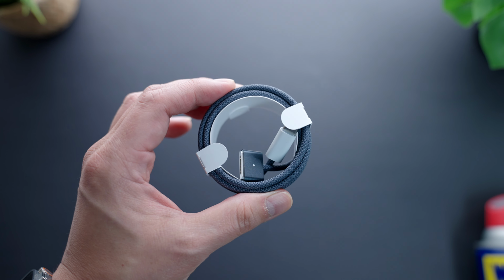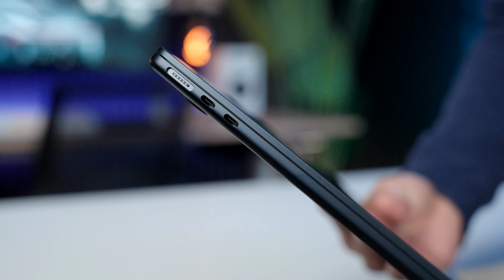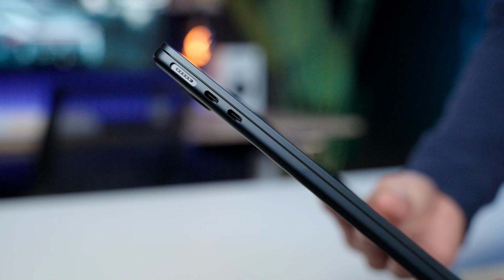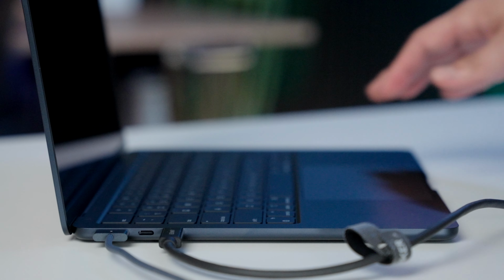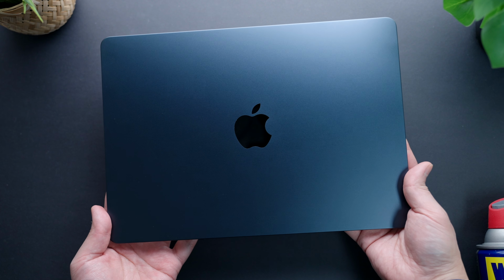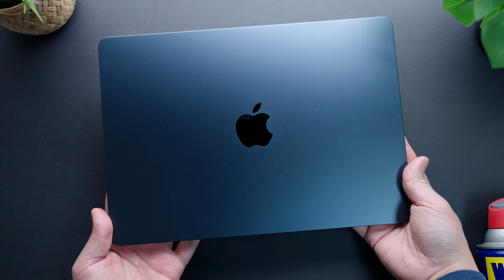Now, one thing that I'm absolutely loving is the return of MagSafe, not only because it's just a way safer and easier way to charge up the MacBook, but mainly because it gives you access to both of the Thunderbolt 3 ports. It was painful losing one to charge when using the M1, so this is a welcome change. Now, I personally stuck with the 13-inch size because A, it's cheaper, and B, I wanted to prioritize portability, and this computer is still ultra lightweight and easy to take with you virtually anywhere.